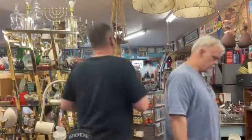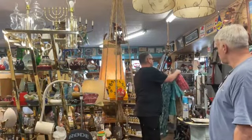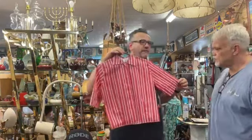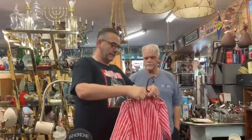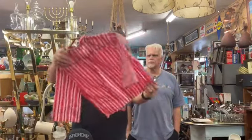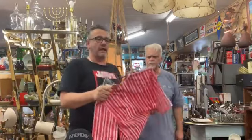So, for instance, we will start with, over here, let me go grab it. We'll start with something like this. So, we have something like this on a hanger, right? It's a 1950s shirt. Yeah, I would say 1950s. It's by Liner. The material is like a, what would you call that? Rayon? Like a rayon, right?